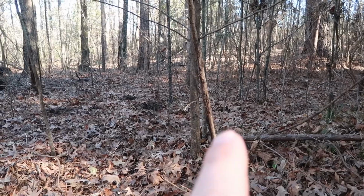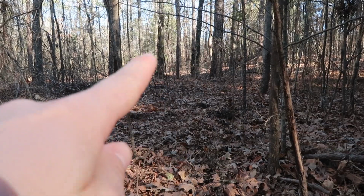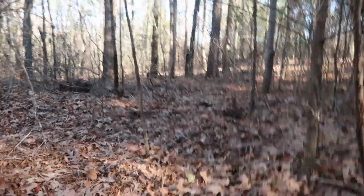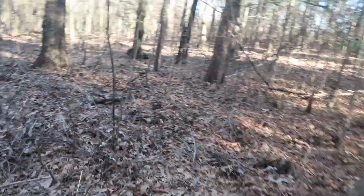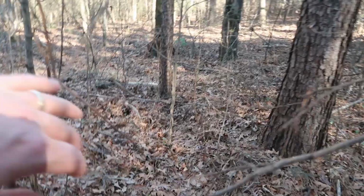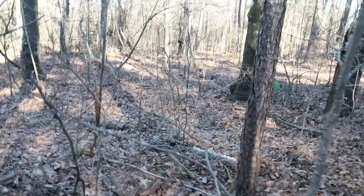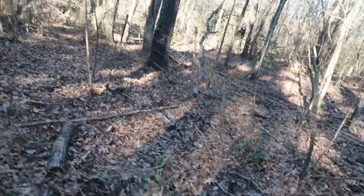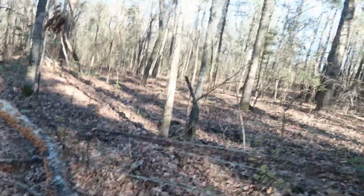So this is a rub line here. If you can see it there, rub there, there's a rub on that tree. And there's a rub on that little tree right up there too. So there's like 3 rubs on this little transition line here. And I'm gonna go up here and see what this fence crossing looks like. It's also a good place to maybe find a shed. You can see there's a good rub there. And there should be a good fence crossing. Pretty good little fence crossing.